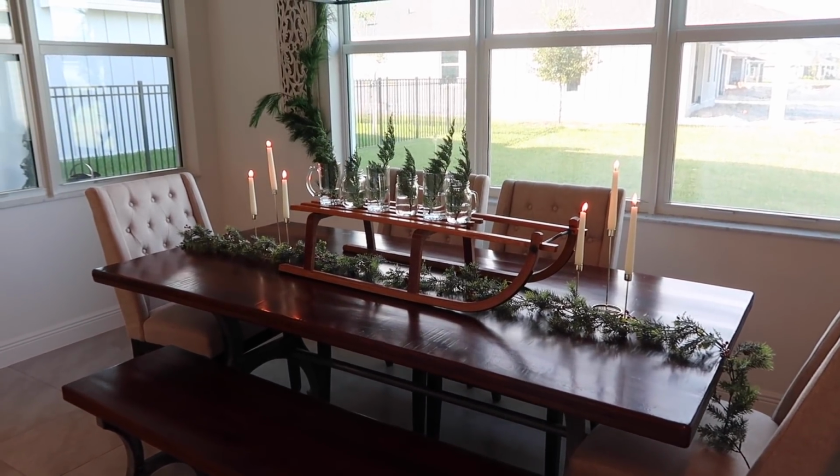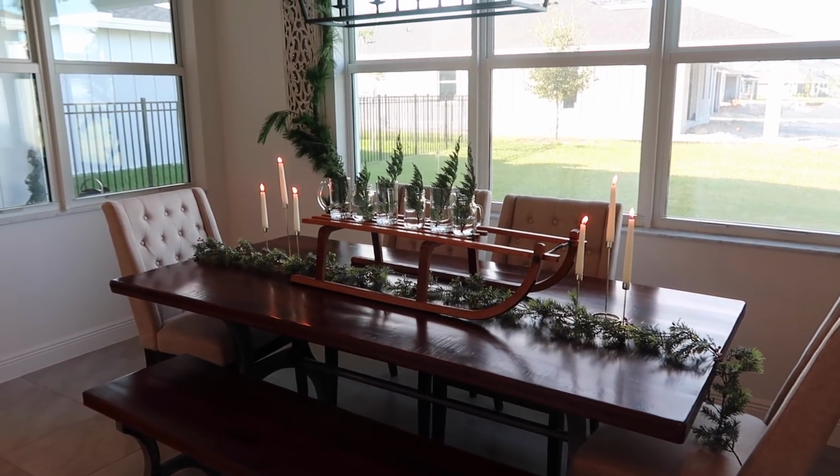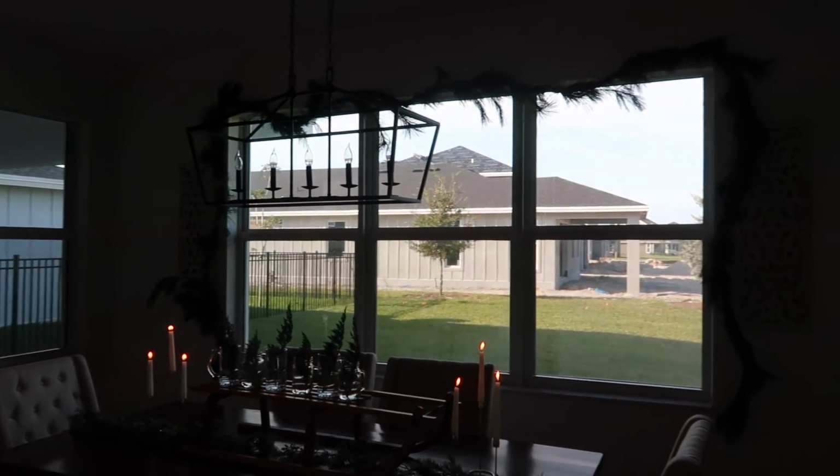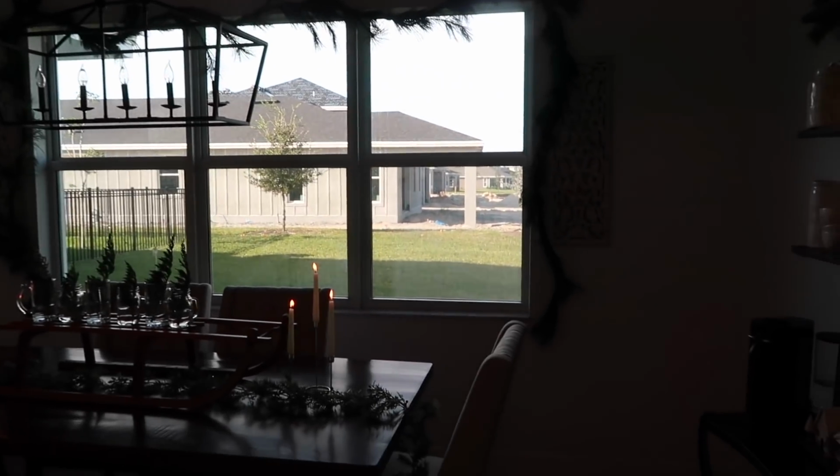I did have a couple other ideas which I shared in a video, which I will have linked below, but I do like this, and I like the garland around the window, even though you can't see it.